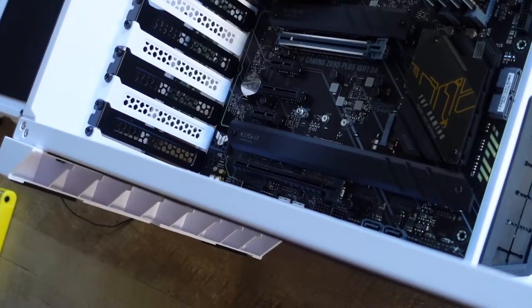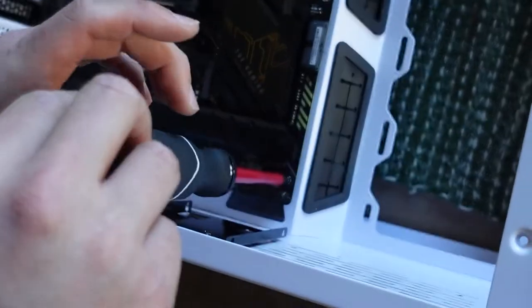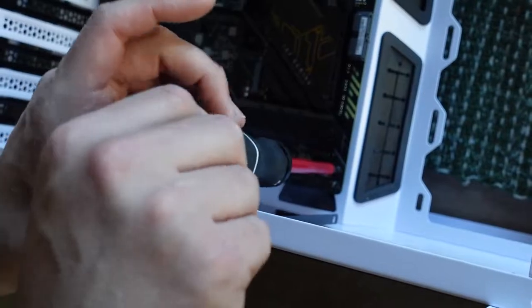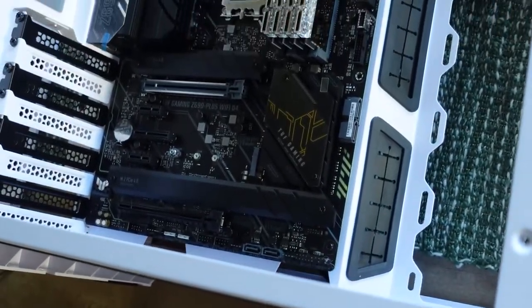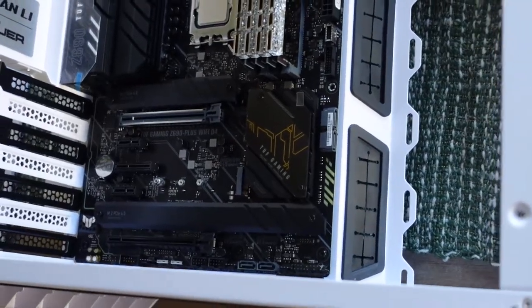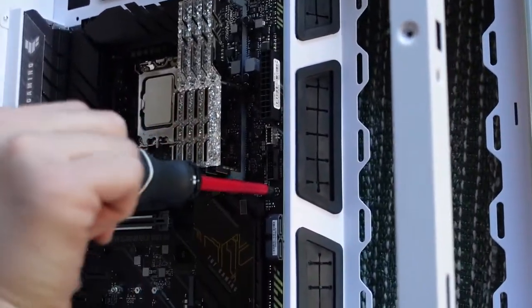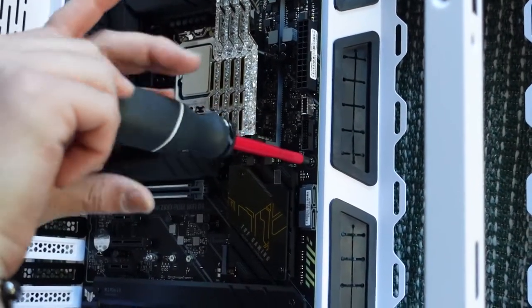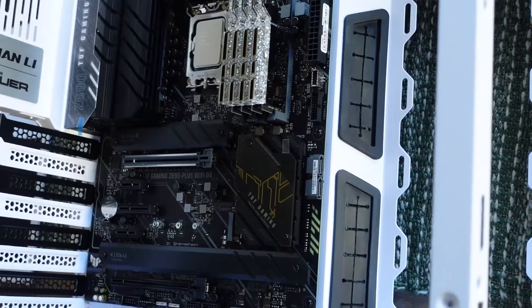So after we did this, we actually mounted the liquid cooler. I didn't get any footage for this just because there was a couple problems that we ran into. The liquid cooler was too big. I really wanted the liquid cooler to attach to the top. But unfortunately, no matter which way we put it, it just wasn't working.